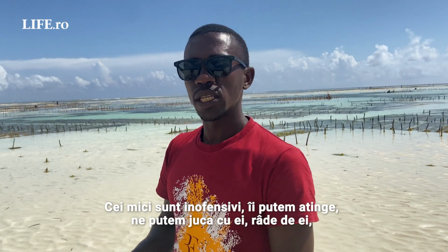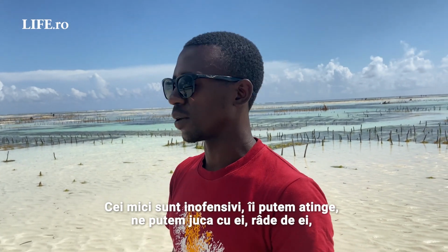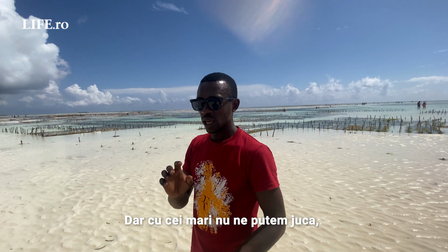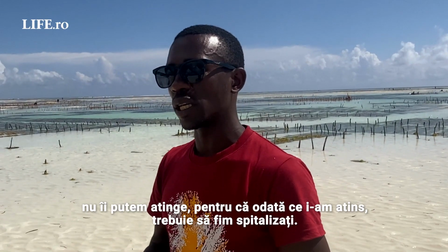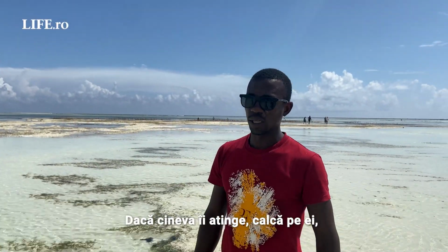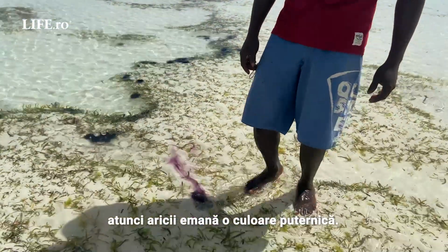All the small ones are not dangerous. You can touch them, you can have fun with them, even put them in your hands or on your shoulder without a problem. But the big ones, you are not allowed to touch them, because when you get bitten by that one, you should go to the hospital. Somebody may touch or step on it, and then the color comes. Boom.